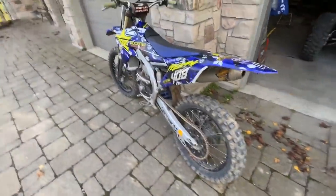Bike is working good, no issues. Loving her to the governor. I need a haircut, shave my beard off last night. Oh, what has happened lately?